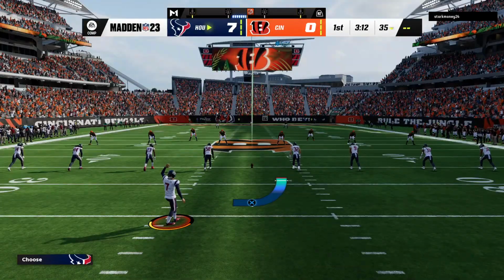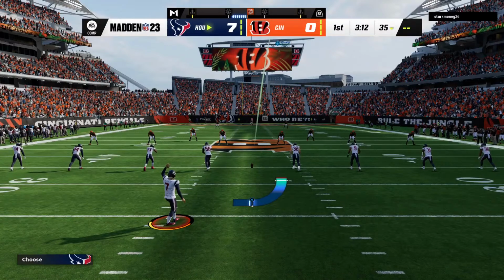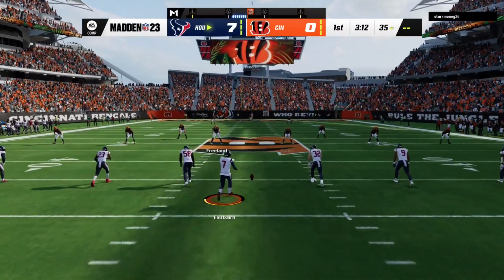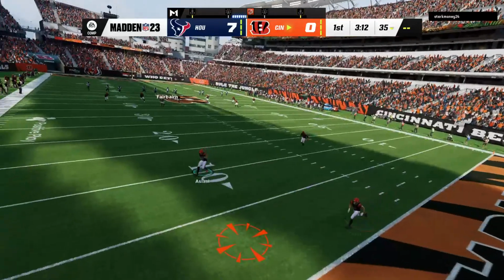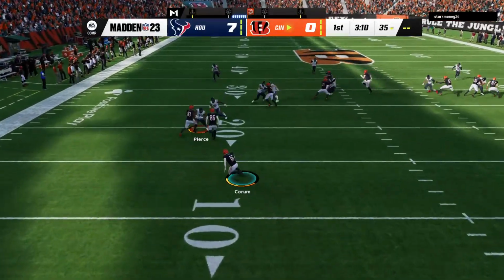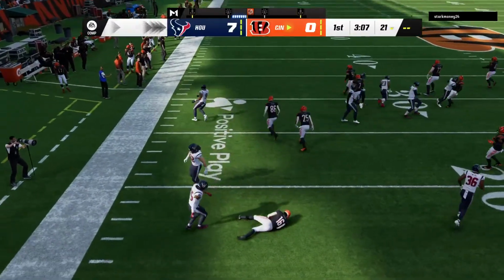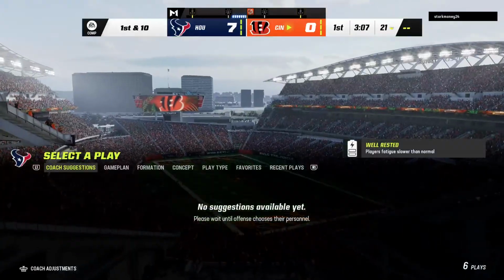Fairbairn to kick off for Houston. So after the touchdown, here's Fairbairn now to kick it away. Fields it right around the goal line, and he'll get it up across the 20 to the 21-yard line.